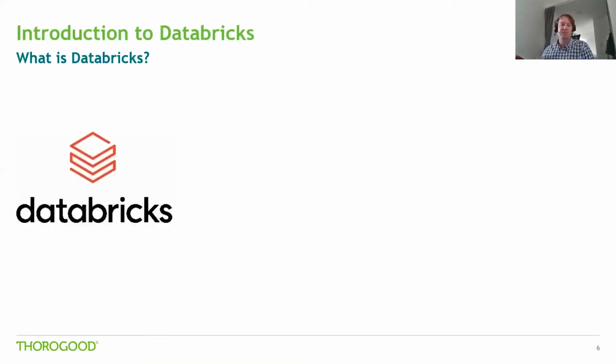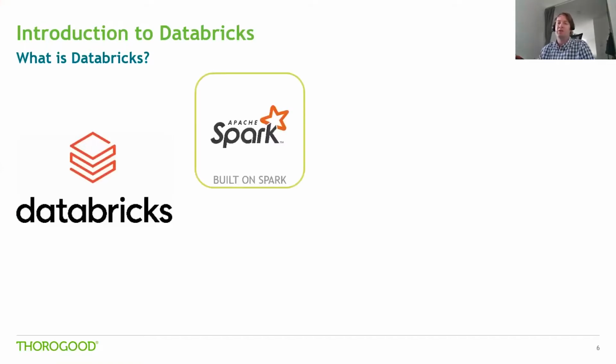So what is Databricks? Databricks builds on the open source Spark platform. Spark is a popular platform for running data analysis and machine learning at scale. And the team who originally came up with Spark are the people who originally set up Databricks. So Databricks takes all the advantages of the Spark platform and extends it to make it easier to use and make it ready for the enterprise organization.